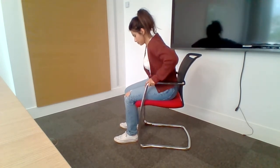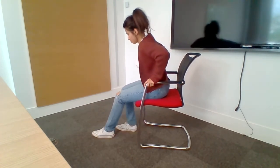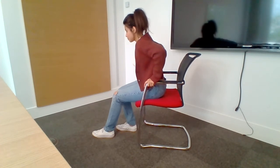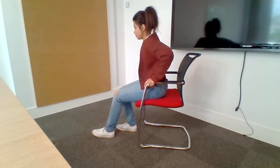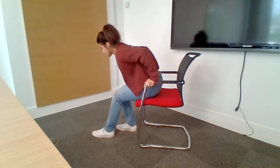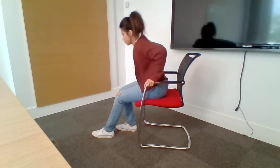So if you are unable to stand up, Ruby will demonstrate the alternative exercise here for you. If you shuffle towards the front of your seat and just put one leg out in front of the other just to support yourself. And then what you're going to be doing is just rocking forward slightly as if you were initiating the start of standing up. That's it. So that's the alternative. The other exercise is standing up into a full standing motion.